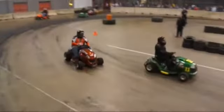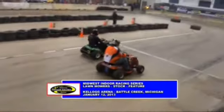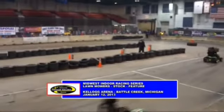Lawnmower stock feature event. All you have to do with these lawn mowers is put a blade on them and they can go cut your lawn in about 5 minutes.